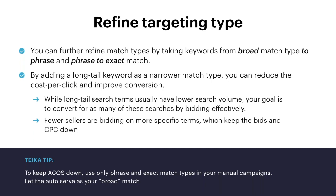While long tail keywords usually do have a lower search volume, the goal here is to convert as many of these searches by bidding efficiently. Yeah, so your goal really is to capture that market share. Even though 5 people might search for white ceramic mug versus 25 people that search for mug, your goal is to try and convert as much as possible on those 5 searches that do happen for the more specific search term. Exactly. Yep.